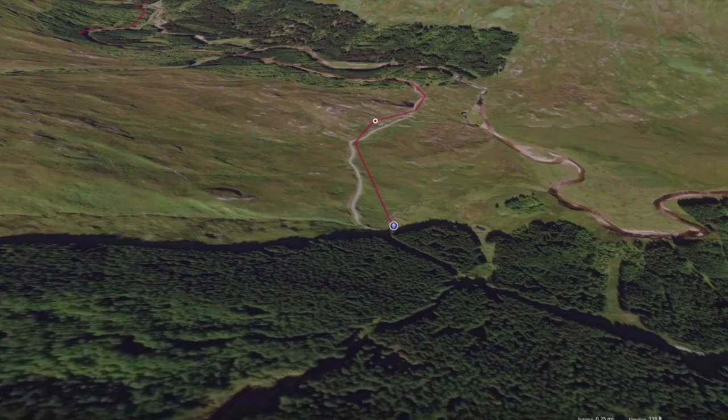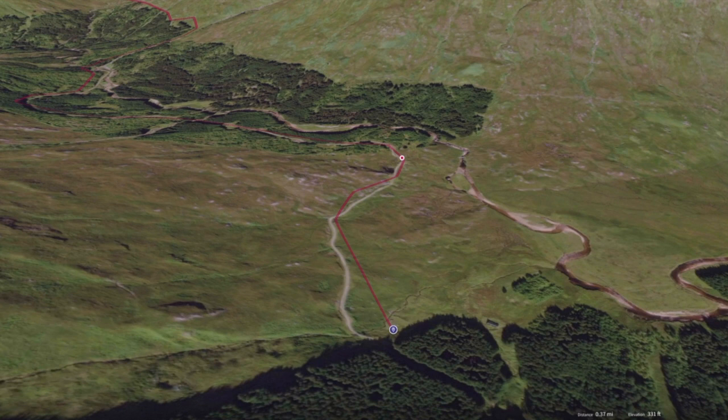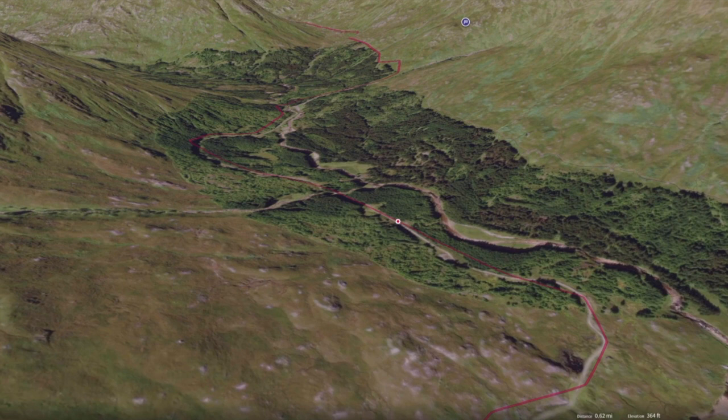In terms of the route, from A'chuil Bothy, follow the 4x4 track which continues along the south side of the river to a bridge at NM930934.